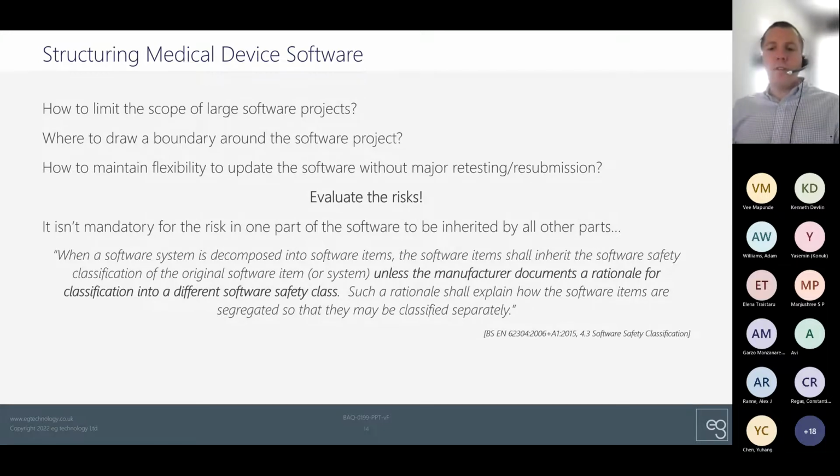But fortunately, the standard allows you to break that software down into smaller software items, as they're called in the standard, and assign potentially different classifications to different parts of the system. So through careful system design, you can identify and segregate some of the more risky aspects of the software from those that might carry a lower risk if there happens to be a failure. So in the next few slides, we'll explore different ways of achieving this.